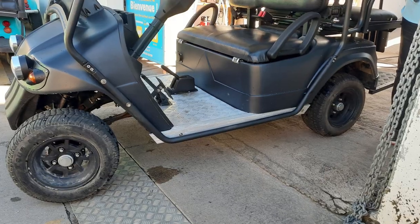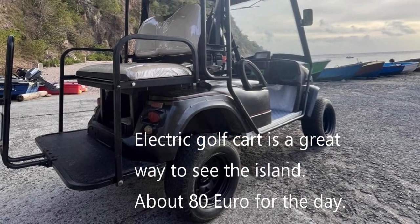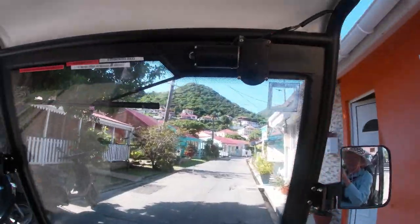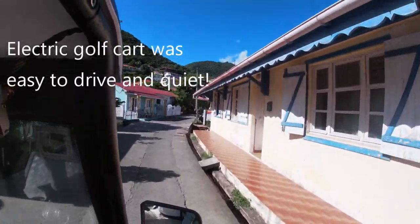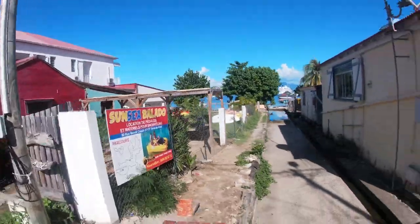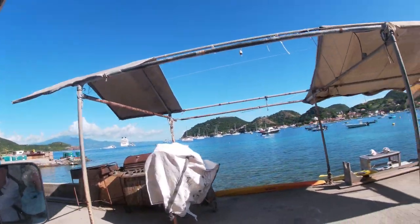This was the first time for this renovated or new golf cart to be rented out, and he wanted it back in pristine condition, which made me a little nervous. So it's about 80 euros per day, maybe $100 or so. But they're really fun to drive, very quiet, and a beautiful way to see the island. So I'm glad we did it this way. And if it's jerky, it's probably my hand rather than the golf cart.